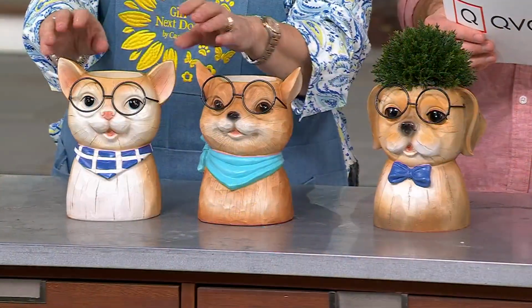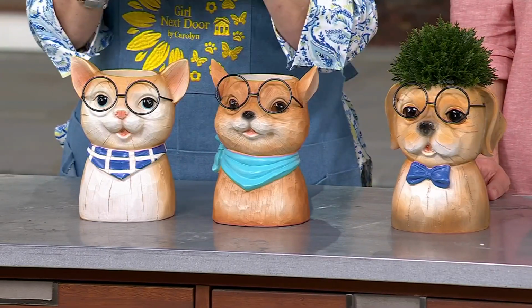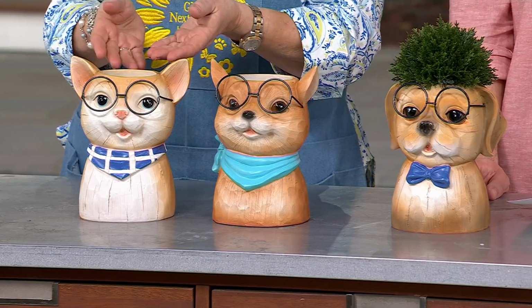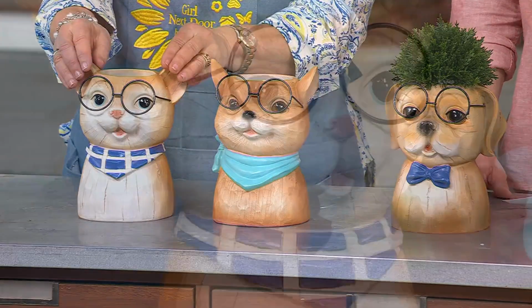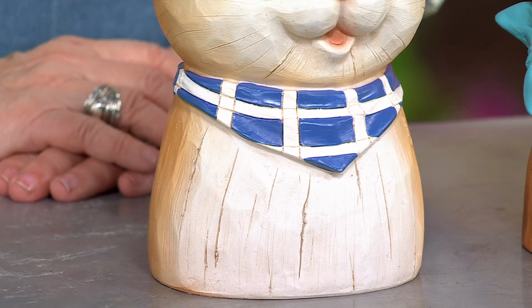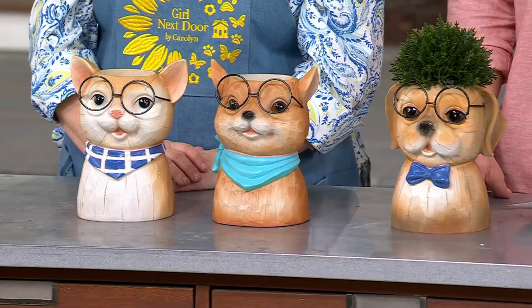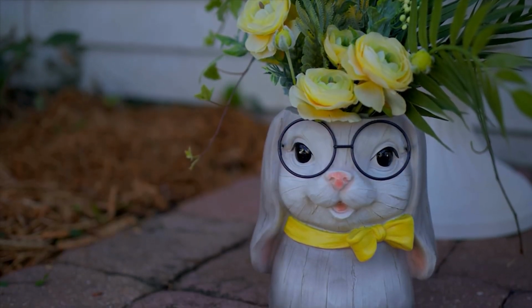And the fact that most of my pots are larger, this is almost like a bud vase. You could do cut flowers in here, which would be great too if you wanted to make it a little vase. But you can certainly fill it with soil and grow your little annuals, petunias or pansies or something like that. Little marigolds would look fantastic in here. You could do little herbs in the top of it as well.